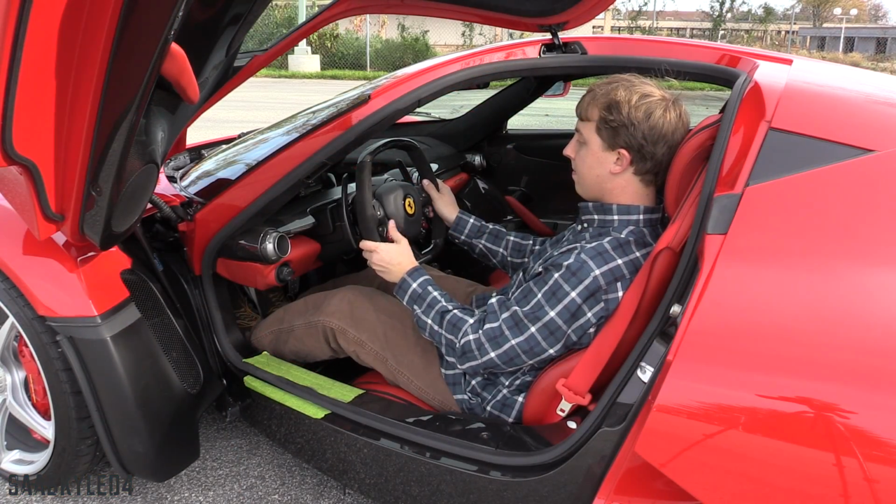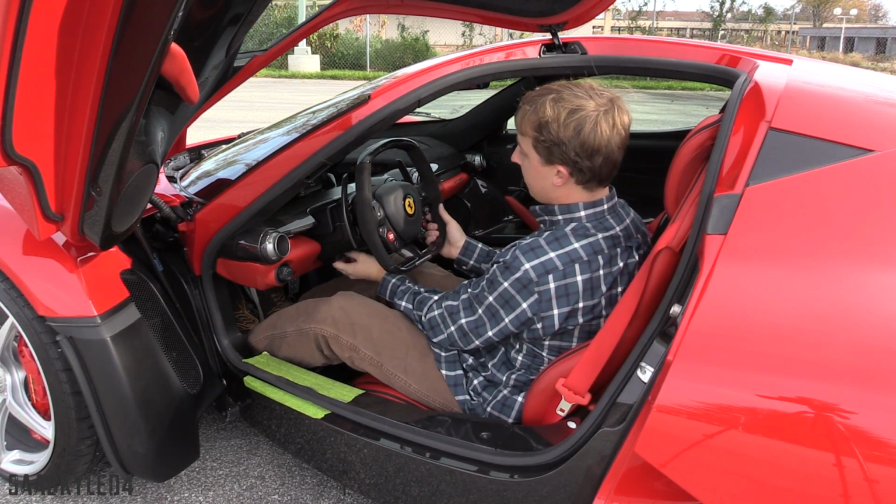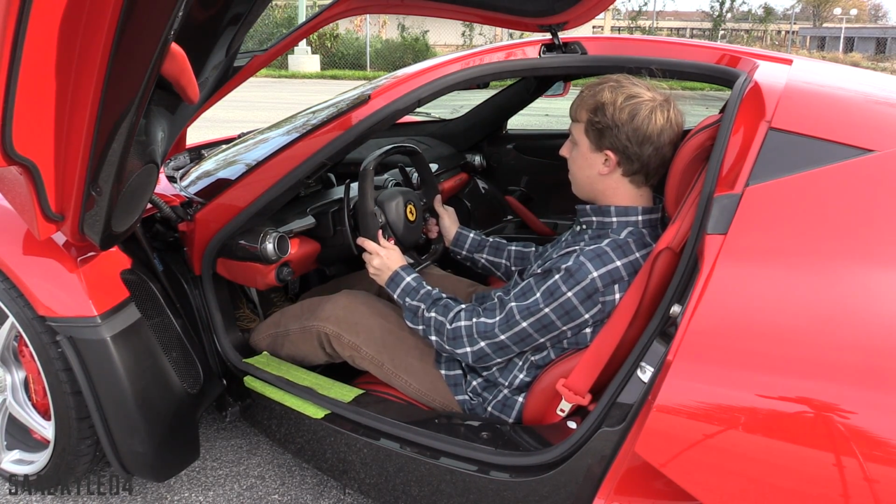The environment is intimate and very driver-focused, with a sparse use of buttons to keep things simple and the driver immersed in the experience.